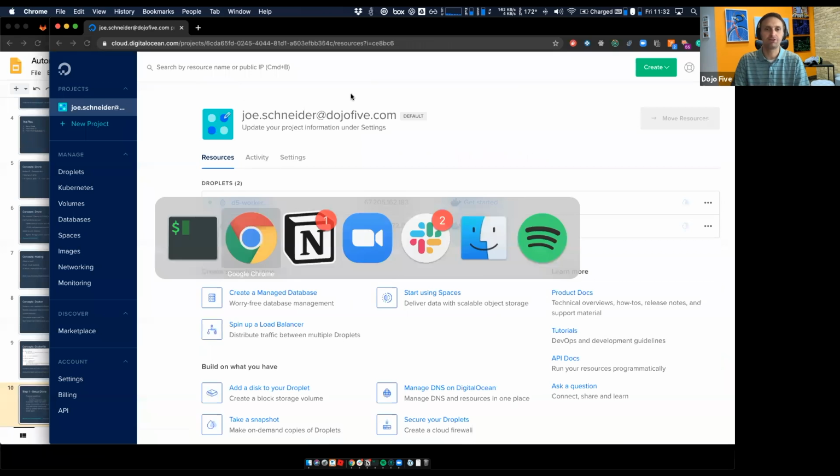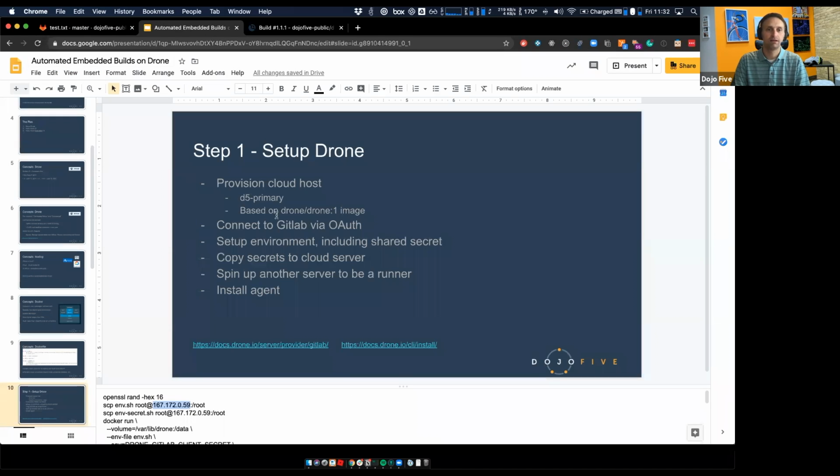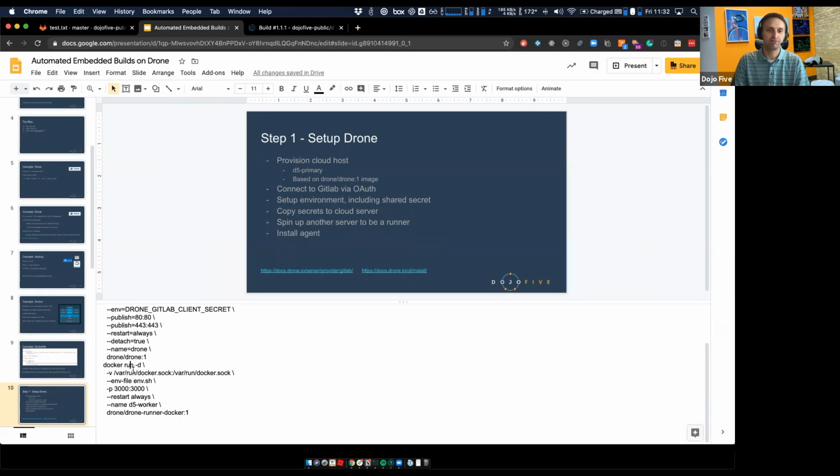And I'm going to use this third tab to connect to our worker. It does take just a second sometimes to start up. And what we're going to do with that worker, there's really not too much to it. We're going to send our environment variables again to it.